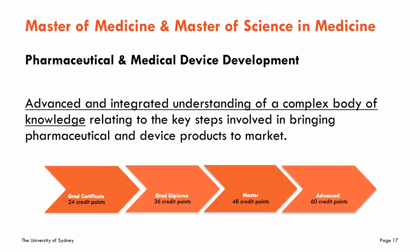The degree can be taken at many levels. Each unit of study is 6 credit points, and as you can see, you can enrol in the graduate certificate, the graduate diploma, the master or the advanced degree.